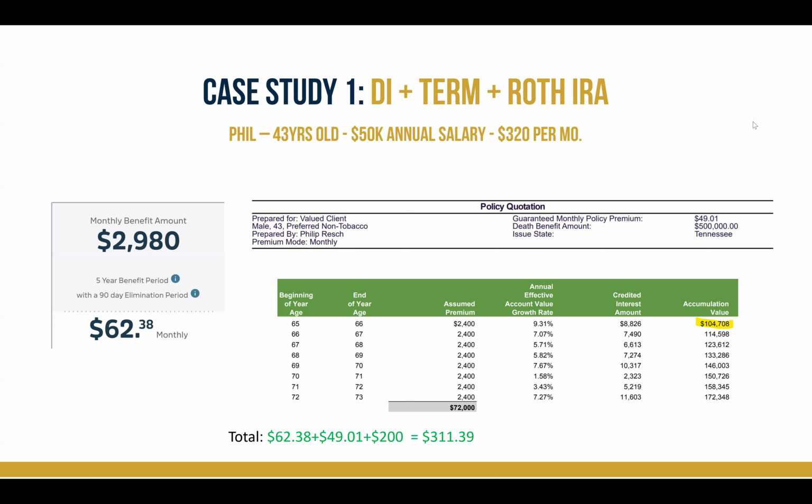Phil, well, this is nothing to do with this, but I've got a client sitting on my desk right now who's looking for long-term care and a cancer plan. Who do we have for that? I know it's nothing to do with this, but.